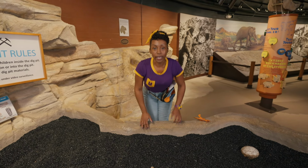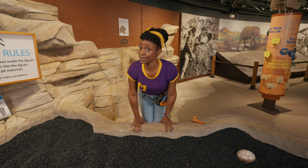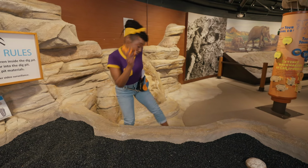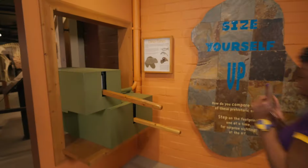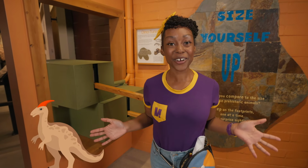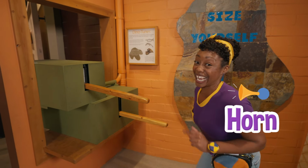Oh, wait, what's that? Sounds like a dinosaur, but it doesn't sound like a T-Rex roar. Let's go check it out. Come on, T-Rex. A Parasaurolophus roar doesn't sound like a roar at all. In fact, it sounds like a horn. Check it out.